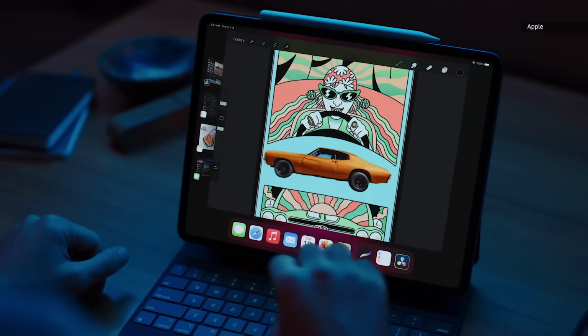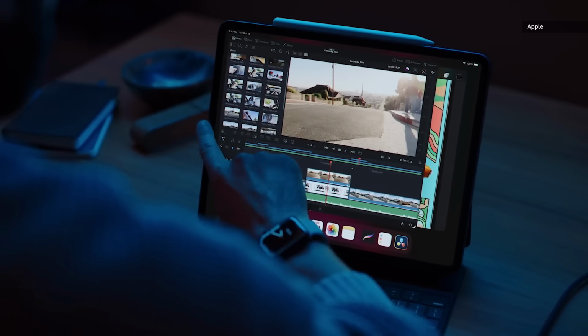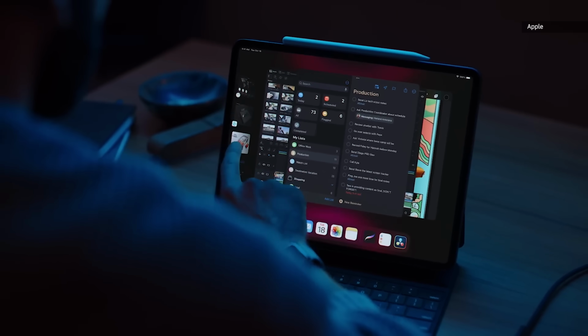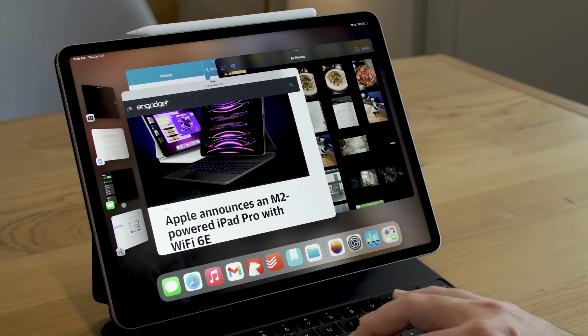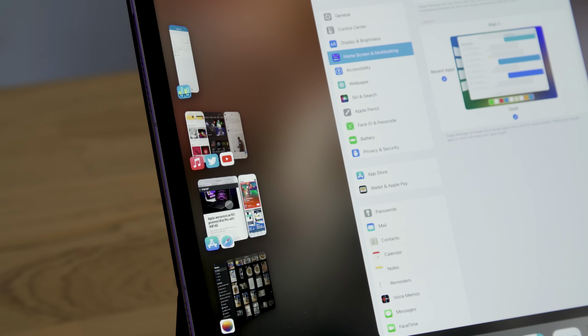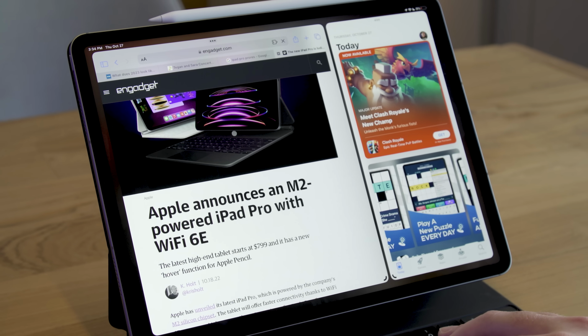Finally, there's the not-so-small matter of iPadOS 16, and more specifically Stage Manager. As a reminder, Stage Manager lets you have up to 4 apps open in one group, with overlapping, resizable windows. Other groups, with up to 4 apps in each, show up on the left side of the screen based on how recently you've used them. Only a select few iPads can run Stage Manager thanks to some stringent hardware requirements, but this new M2 model is naturally one of those.